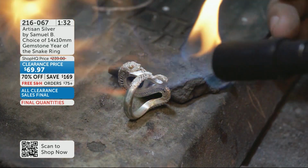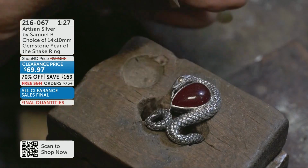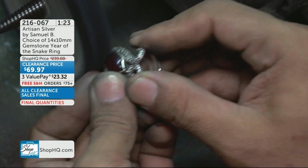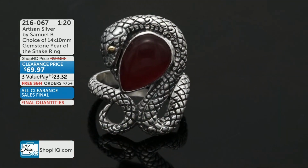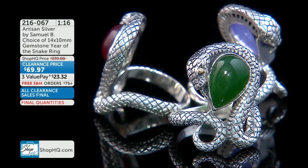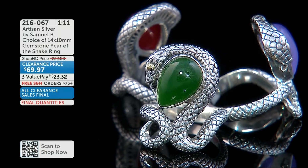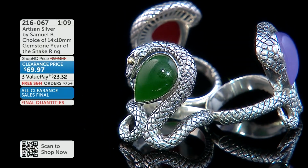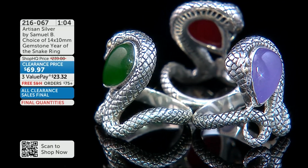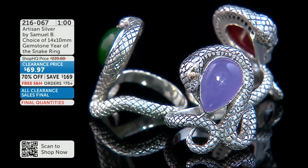It's precious metal, it's exceptionally carved, detailed, and you're not settling for ordinary. The reason we can bring you these incredible prices is there is no middleman. These rings happen to be made in my own workshop with my master silversmith. They are made one at a time, each by hand, passed through my quality control, my managers, and then it came and was again inspected by ShopHQ.